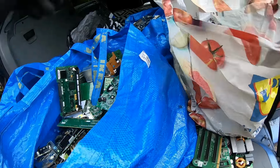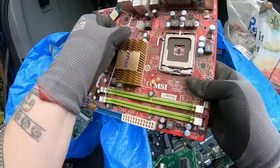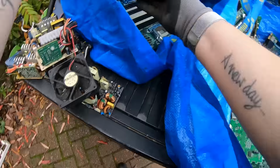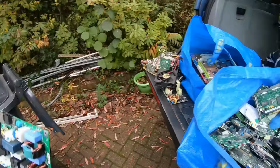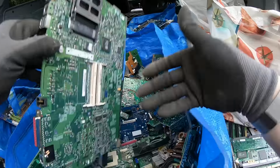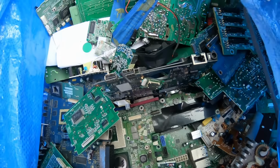Another three altogether. Slots, metal socket. Ooh, now I want that one. Slots, plastic socket. Lovely jubbly.